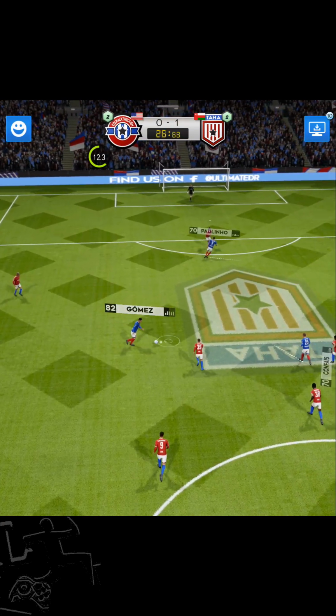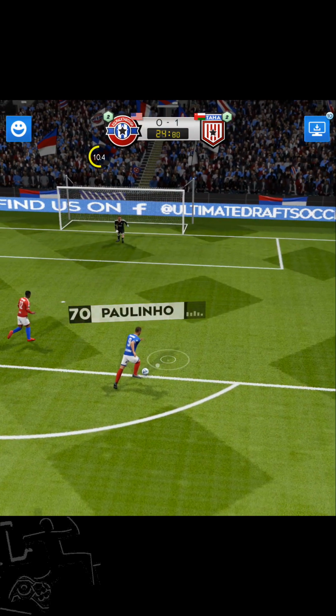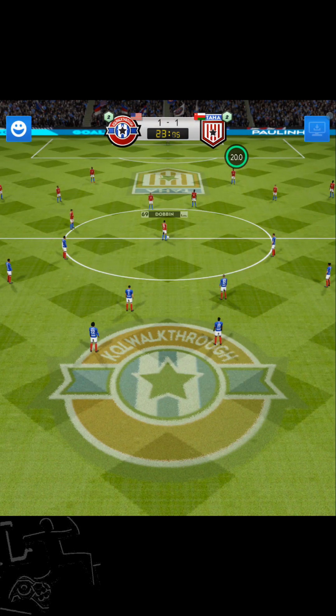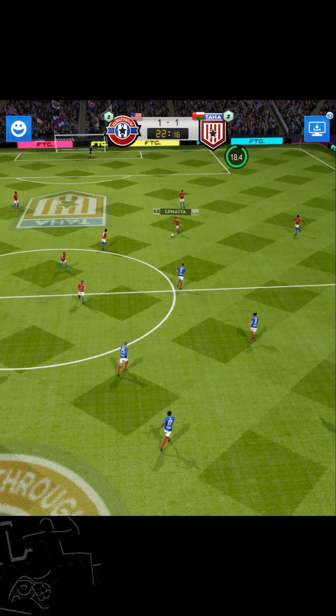They're behind and they'll need to get something here with this attack. What an opportunity! And they've equalised. We're kicking off again. How will they react to that goal?